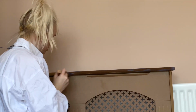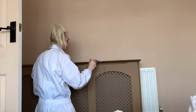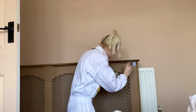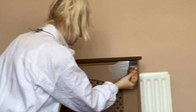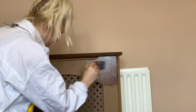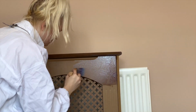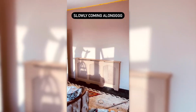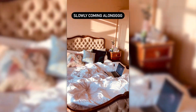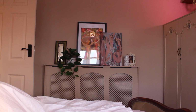So after we painted the walls, there was this giant bright white radiator. That's our source of heat. So we got this radiator cover made out of MDF, which means that if it had the slightest amount of moisture on it, it would just blow up and expand and look really gross. But it's really cheap. So we had to seal it with some MDF sealant and then painted it the same color as the wall. So it kind of blends in and acts as an art stand.